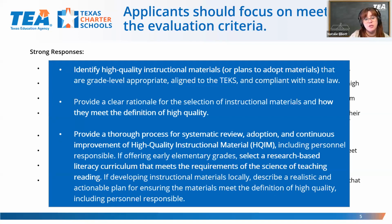There is a commissioner's list of approved phonics instructional materials in the resource page of the application. And there are also resources for the rule that explains how exactly you can still identify a phonics material that meets all the requirements of the rule. And so here's the other choose your own adventure piece of this criterion.